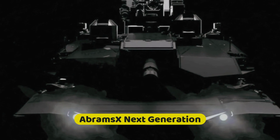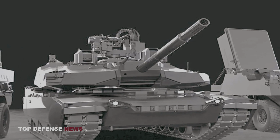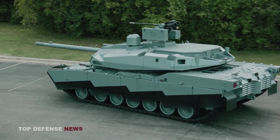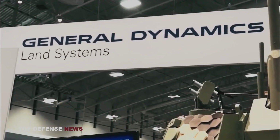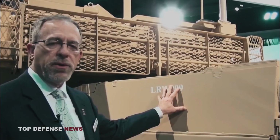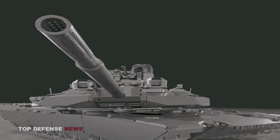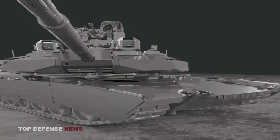AbramsX next generation. The next generation Abrams main battle tank will be given a hybrid conventional-electric propulsion system, enabling 50% less fuel consumption and silent mobility, General Dynamics Land Systems, or GDLS, revealed this week. The vehicle manufacturer will unveil the AbramsX technology demonstrator at an exhibition next week with other vehicle concepts.